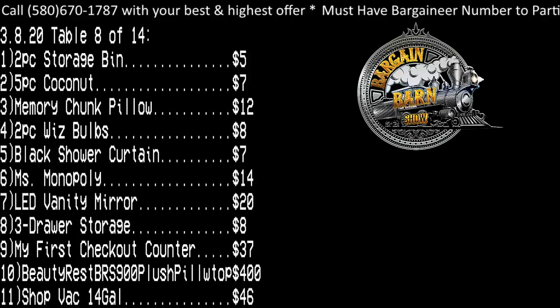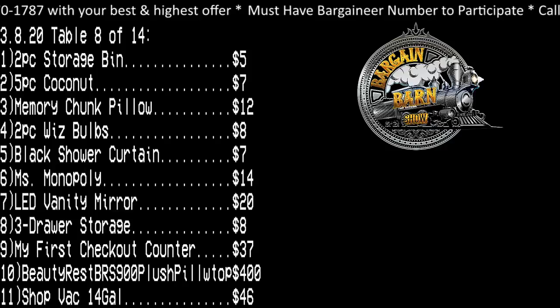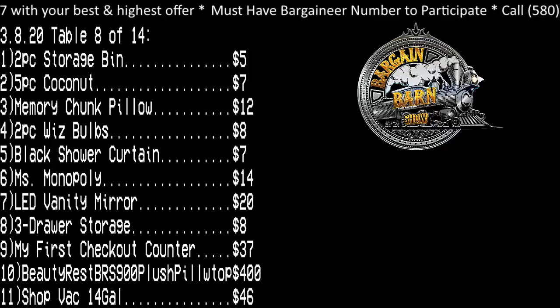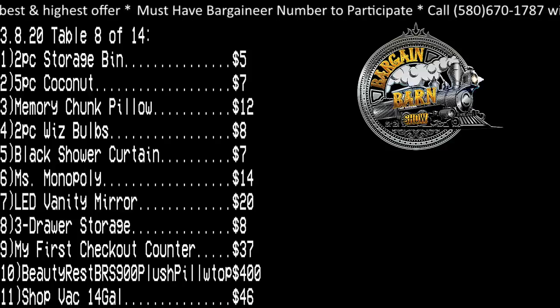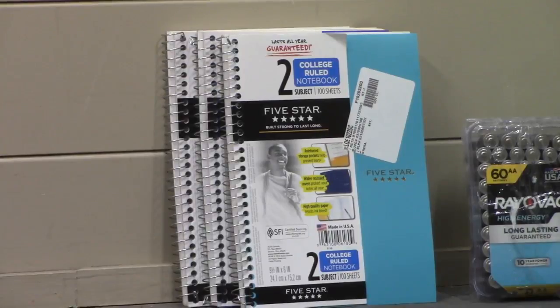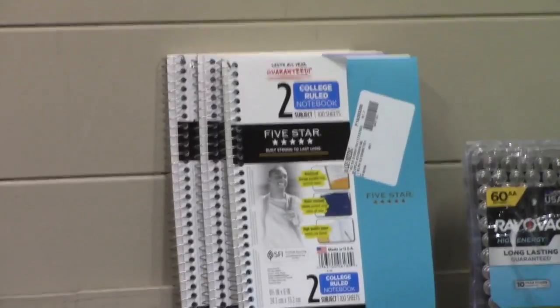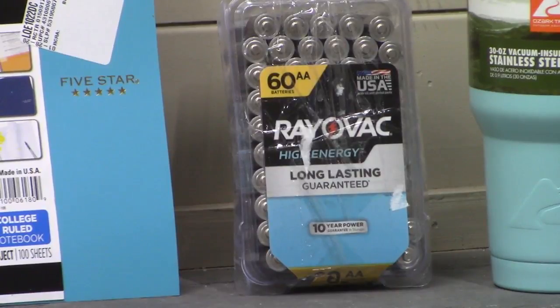And I think we are about ready to jump in there and move on to the next one, which will be a 3-piece college ruled notebook. We're going to start out with that. After that, we have some more batteries, it looks like. They're 60-piece Rayovac batteries, double A's, 60 of them. Those are like the Duracell. They have a 10-year warranty on them as well.